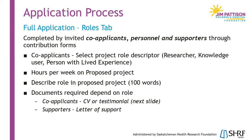Co-applicants will have to select their project role descriptor. That is the researcher, knowledge user, or person with lived experience. And then the next step will depend on the role. All of them will be asked the hours per week on the proposed project they intend to contribute. This can be any amount, whatever's relevant and needed for the project.